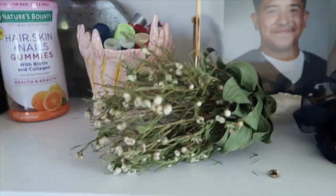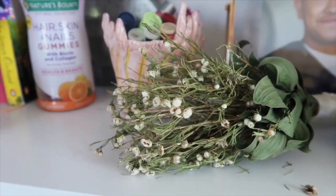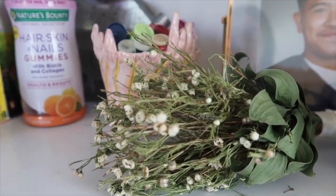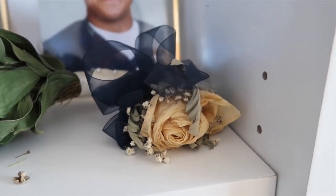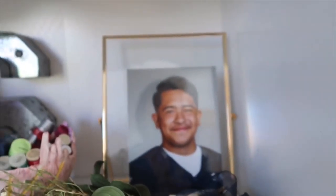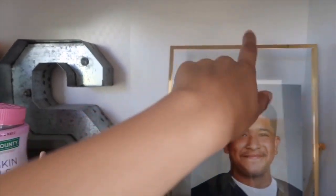And then moving on, I have this bouquet from my cousin's wedding a couple months ago, and I was a bridesmaid. And then here I have my senior corsage from prom, and then a photo of my boyfriend, and this really cute frame is from Marshall's. I love the gold framing.